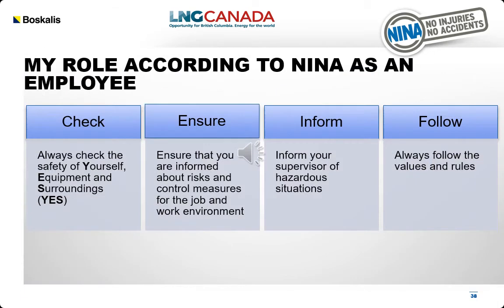My role according to NINA as an employee. Always check yourself, equipment, and surroundings. Ensure that you're informed about risks and control measures for the job and work environment. Inform your supervisor of hazardous situations, and always follow the values and rules.